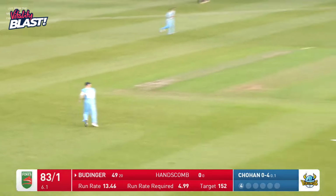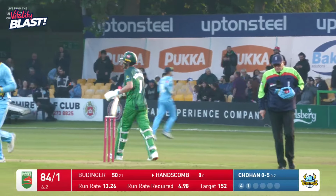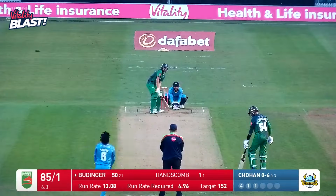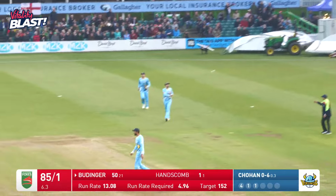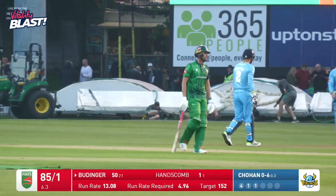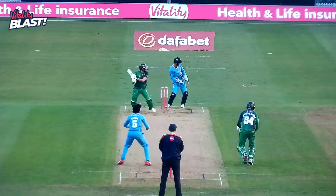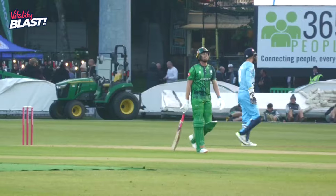That's a brilliant innings. He set off like a rocket and has given real impetus and energy to this Foxes chase. Chohan tossed up, cut, straight to point. And Budinger is furious with himself because he feels like he's given away a great opportunity. 2 wickets in the over now. But it is a shame to see Budinger, who was flying.